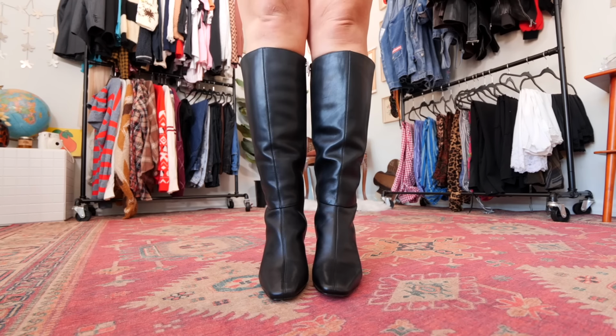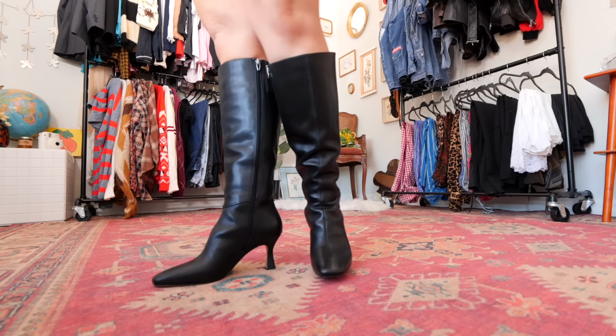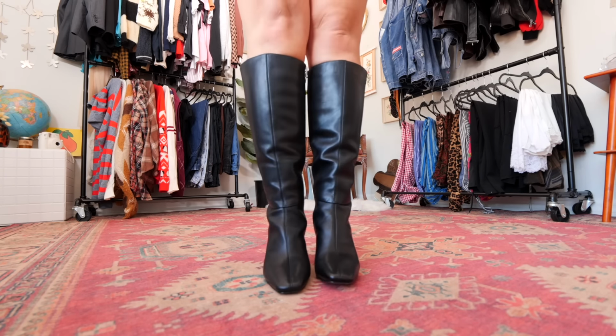Here's the thing, okay? They look freaking amazing. Like they look so hot. They feel like I have a blood pressure monitor on my calves. Okay, maybe it's not that dramatic, but it is tight. And I'm starting to recall that I believe the extra wide calf in this size of all of these boots were sold out. So I was like, let me just try the wide calf because according to the size chart, it's around the same size as my actual calves. And that was a huge mistake.